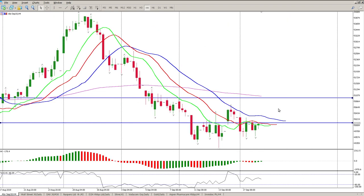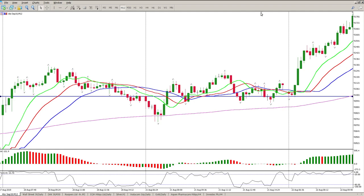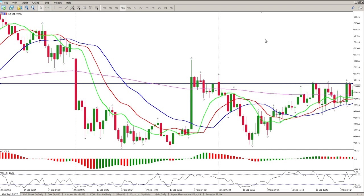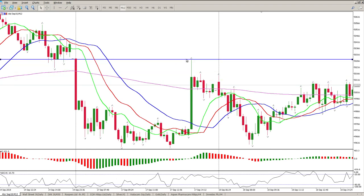Okay, so yeah, that's my take on this at the moment. I'm looking for longs, and the only question in my mind is, do we get in at this level or do we get in lower down? And if you look at the 12-minute, we have got a cup and handle here as well. Okay, and yeah, double bottom. Obviously, the double bottom is up there.